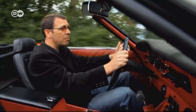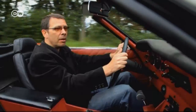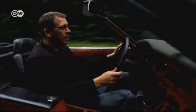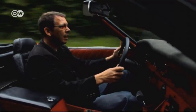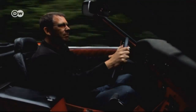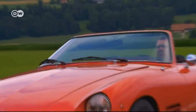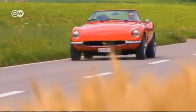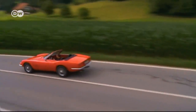We're rolling out of town now at about 50 kilometers an hour and in third gear. When I punch the gas, it just pulls away with that typical V8 power. Another advantage of the American V8 is that it's totally dependable, and parts are cheap and easy to find.